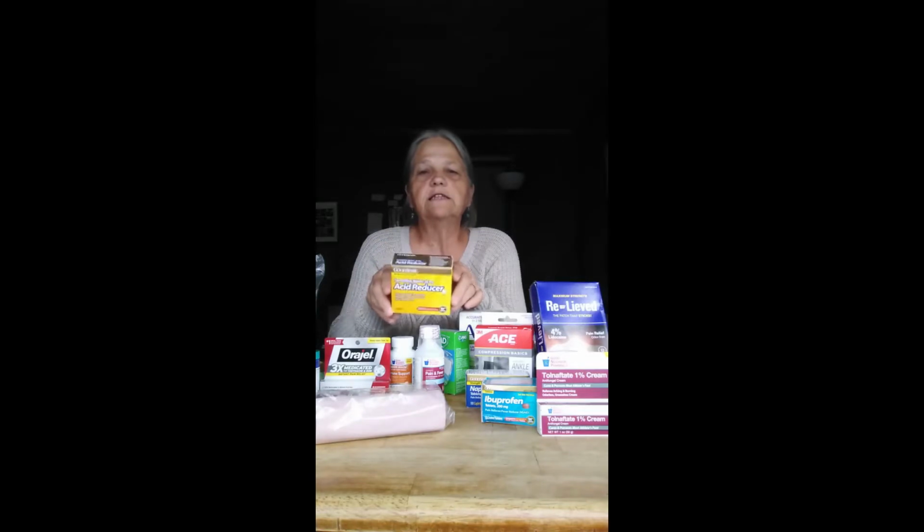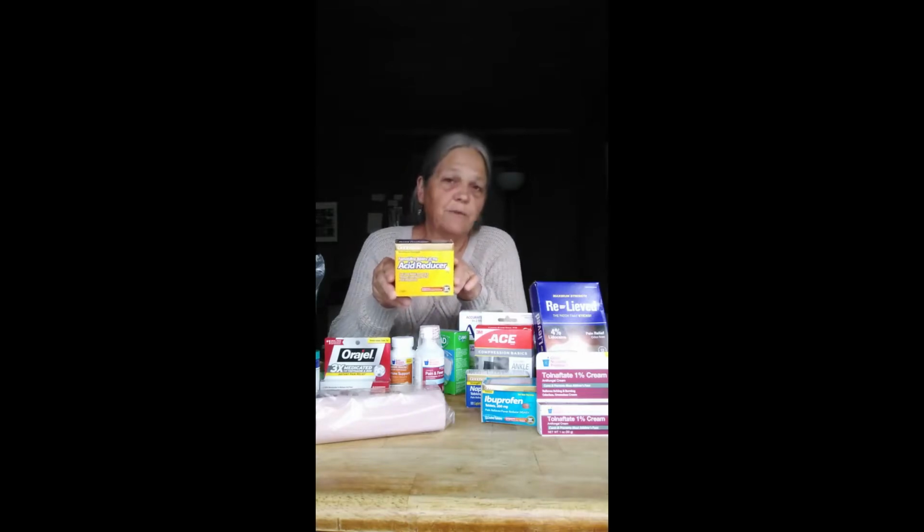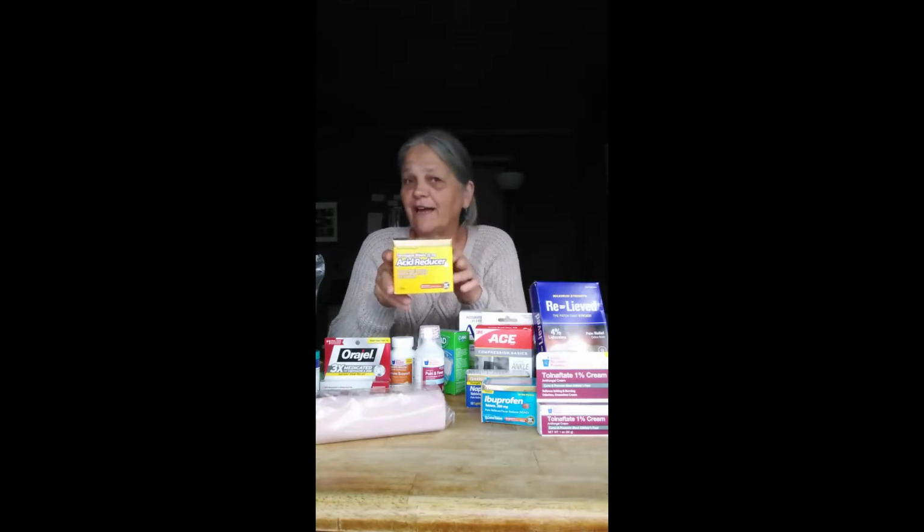And right here is an acid reducer. This is like Pepcid AC, so if you have acid reflux or in stressful situations, a lot of people have an acidy stomach, and so this might come in really handy this year.